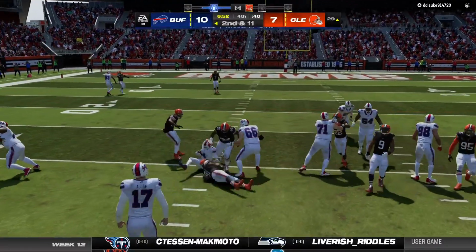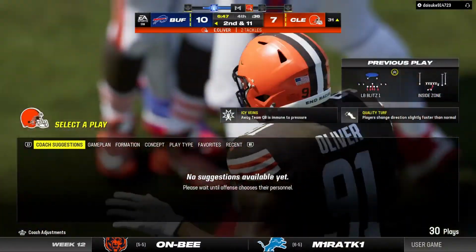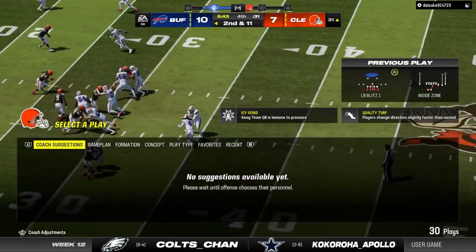Another tote for the workhorse this afternoon. It's Cook. And maybe a measure of revenge there. He's had his way in this one, but this time they get him behind the line. He'll lose a yard there, and it's 2nd and 11.